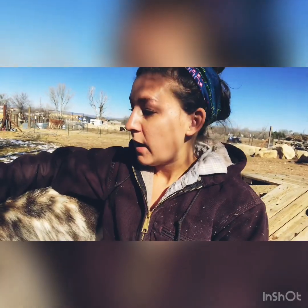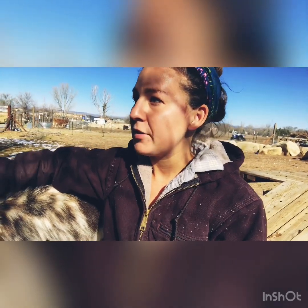We started out with just 2 goats, 2 Nigerian dwarf goats, and I just fell in love with them. I love their personalities, their temperaments. I love what they can do for us as a farm. And so I decided I wanted to try some more goats. I wanted to try some different breeds. I wanted to kind of see what I liked the best.